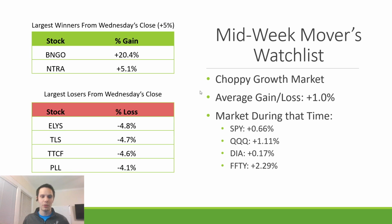All right, then we got the midweek movers. I didn't have time to do a live stream this week, but put out 10 different stocks that I thought had breakout potential in the second half of the week. Kind of a meh list. Average gain loss up 1%, so not many losers. It was really carried by BNGO, which is something that I traded personally. We'll go over that in a second. But I also did take the PLL trade as well, so we'll cover both of those. And the market during the time did outperform me a little bit. FFTY got me by 1.3%. That's all right. I outperformed it by 11% with the Sunday watch list.